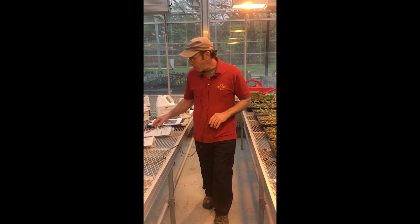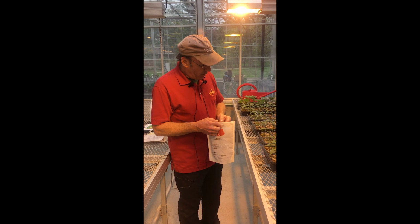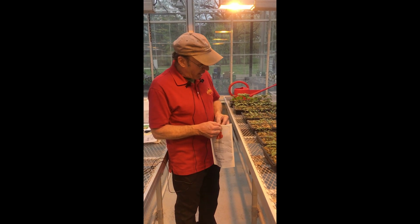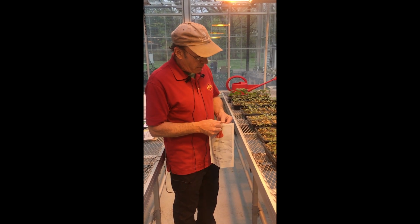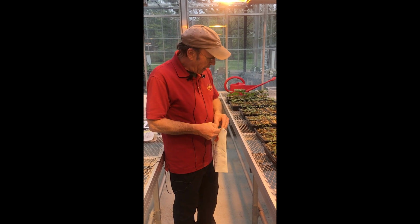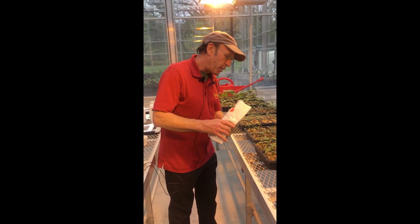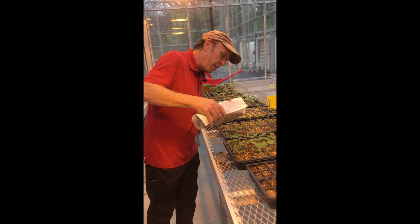But first we'll add some predatory mites. These will go after fungus gnats. They live in the soil. They feed on the fungus gnat larvae. And so we'll sprinkle these guys on, and they'll live in the soil and take care of the fungus gnats that might be hanging around.